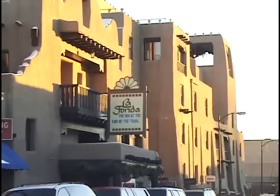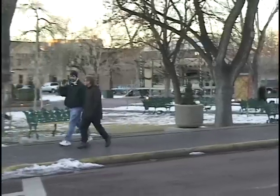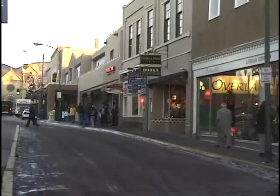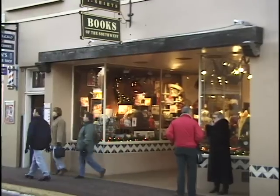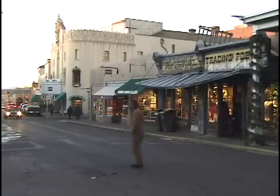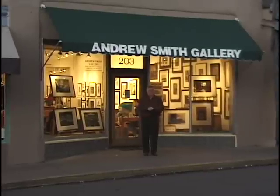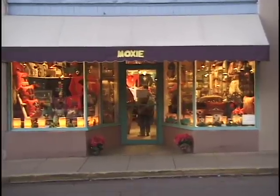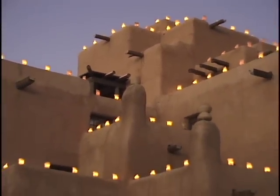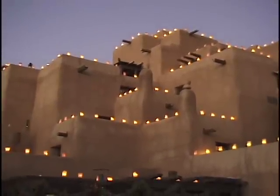It has that adobe style, that distinctive architecture that we're going to be finding throughout Santa Fe and also up in Taos later in the program. It's pretty chilly now. We've had a little bit of a snow dusting and evening is settling in, but the town stays open. The shops are open till about 8 o'clock here, and it gives you a chance to browse around, look at some more of the art galleries perhaps, pick up some souvenirs, and enjoy this unique lighting as twilight settles in. It's the luminaria. The small lights, it's for the holiday season.